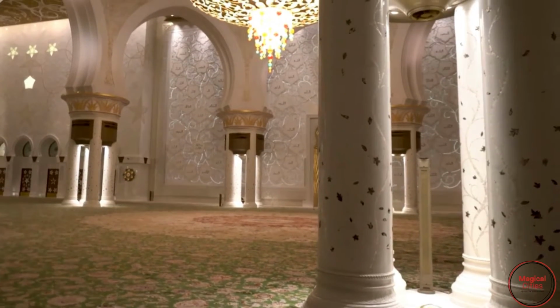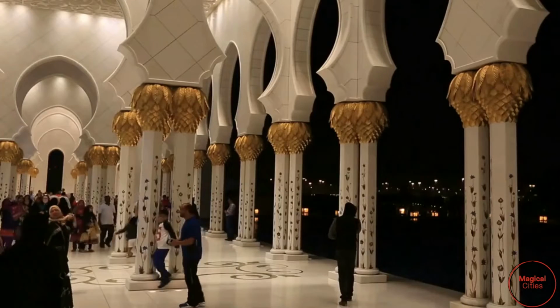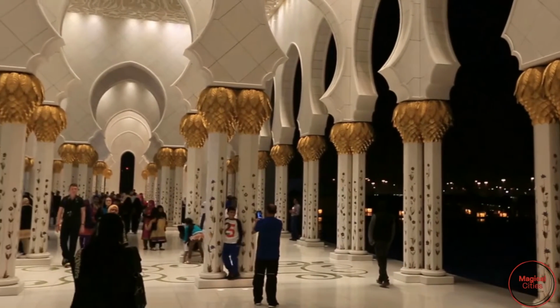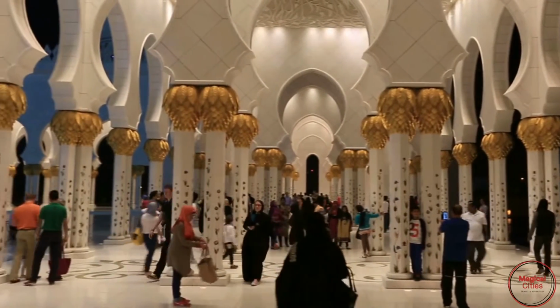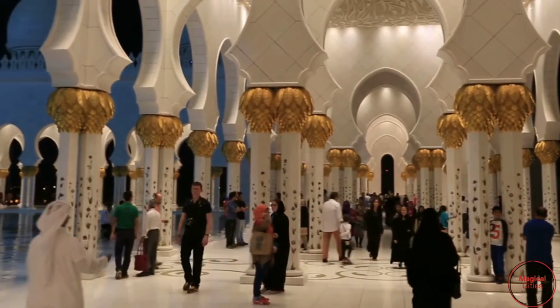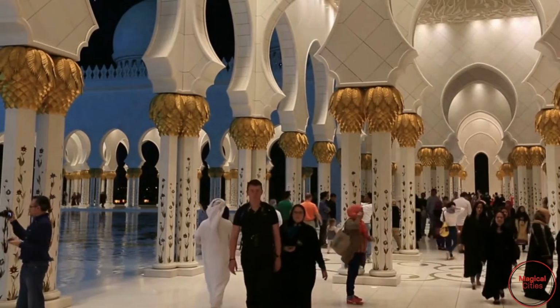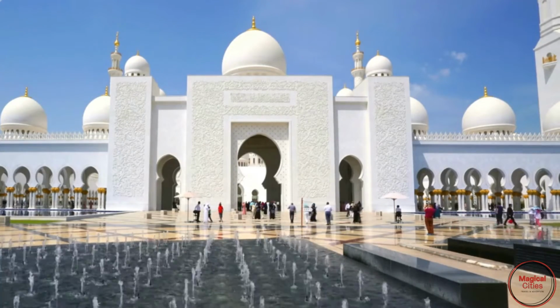Inside the main prayer hall, you also find one of the world's largest chandeliers hanging from the ceiling. It is 10 meters across, 15 meters tall, and weighs 12 tons. Construction of the building started in 1996, and it took 12 years to complete this architectural masterpiece. The mosque is situated at the entrance to Abu Dhabi Island between Muzaffar Bridge and Makda Bridge.